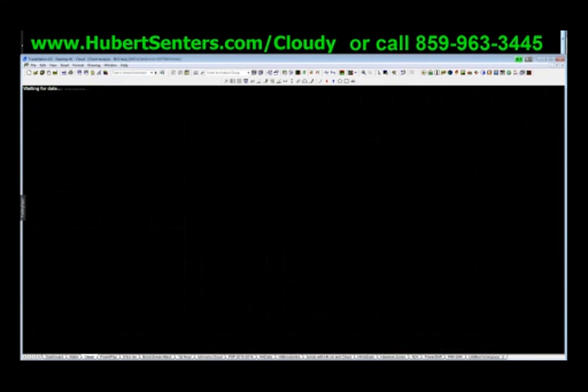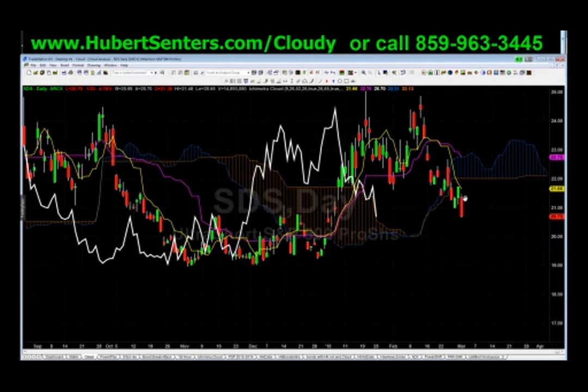SDS. Here is a good short on SDS. 1, 2, 3, 4 closes below the cloud. Shorted at 20.96. Stop would be 21.66, and target would be $19.